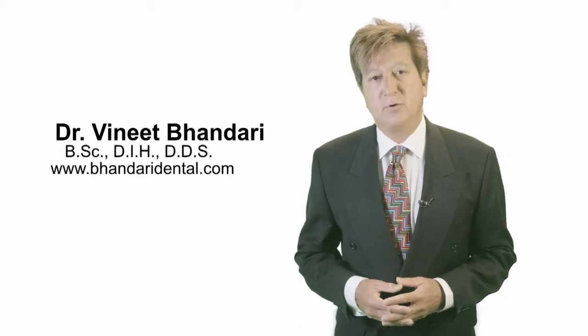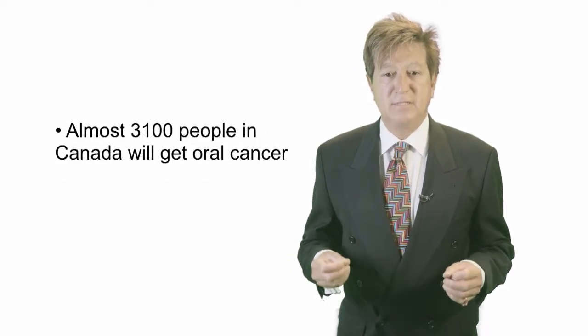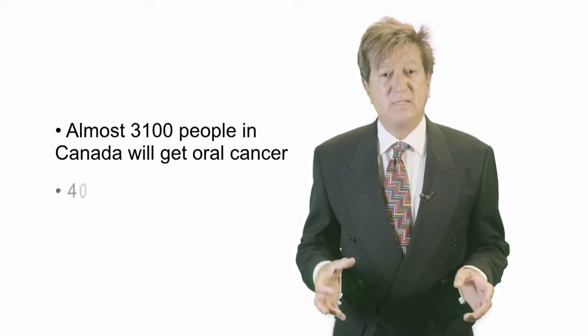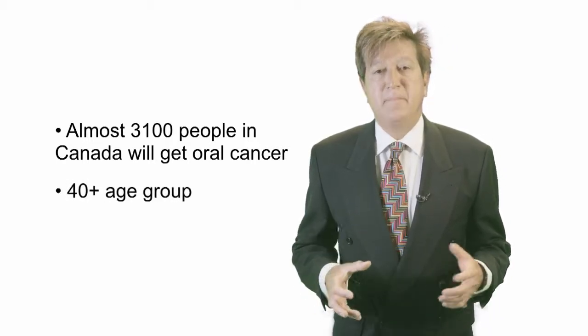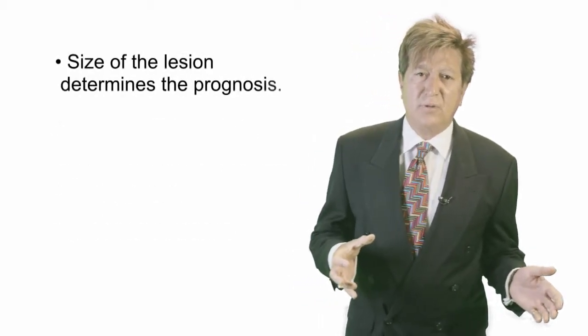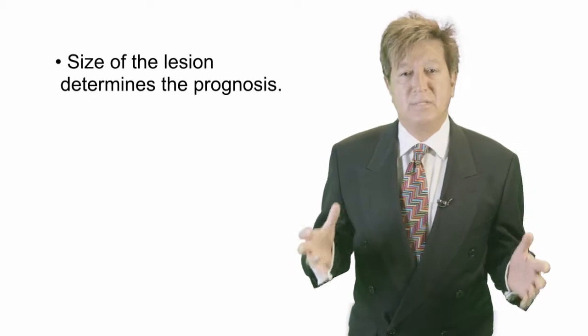Did you know that very little attention is paid to oral cancer, and yet almost 3,100 Canadians this year will develop some form of oral cancer? It's mainly a disease of the 40-plus age group, and men are more at risk than women. And the prognosis for oral cancer is very much dependent on the size.